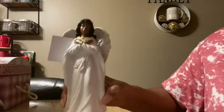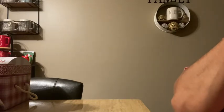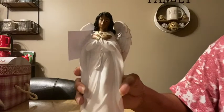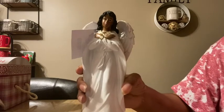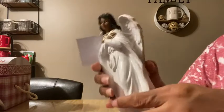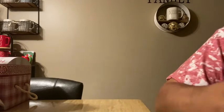Another non-RaeDunn cute item. I got her from, I'll be forgetting you guys, I'm sorry. She was $11.99 and it says Angel Resin Tabletop. Now I ordered her from Hobby Lobby, so I think I might've got her for like half of that price, because they got 50% off all of their Christmas. So I thought she was cute, a little brown angel. She's got her little arms crossed. She's a cutie, so we'll be using her.